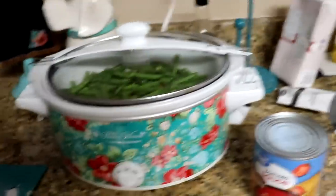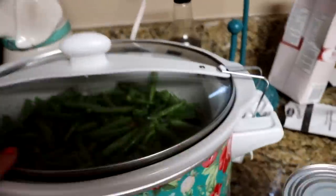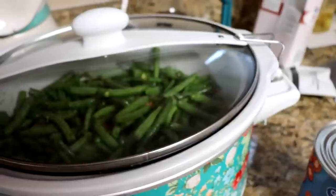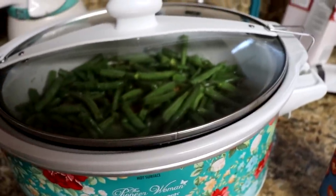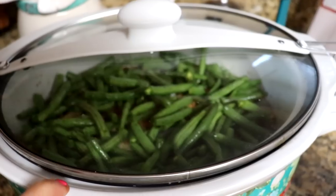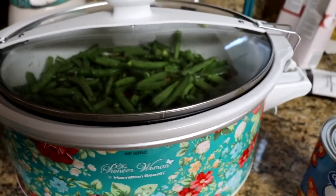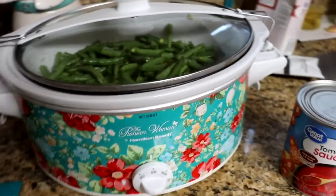All right, you guys, it is literally 1:51 and this is the only thing I've gotten done. So I got the roast in the crock pot. This is going to be for my lunches. It's a chuck roast with some green beans and some onion. And that's going to be my keto-ish lunches. So yeah, now I have a ton of other work to do.